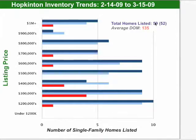Now last month, these numbers were 53 and 50. So we really haven't gone up a whole lot in that month. And March is the month where we really start to see the spring market hit and lots of inventory come on. But let's take a look. I break the market down in $100,000 price ranges. There's nothing in single family homes for sale under $200,000.